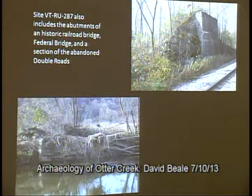So you can kind of see how a good spot to cross a river is always a good spot to cross a river. We didn't find any Native American component here, but just less than a mile upstream there was. So it seems likely that it would have been used as a crossing point all through the period.